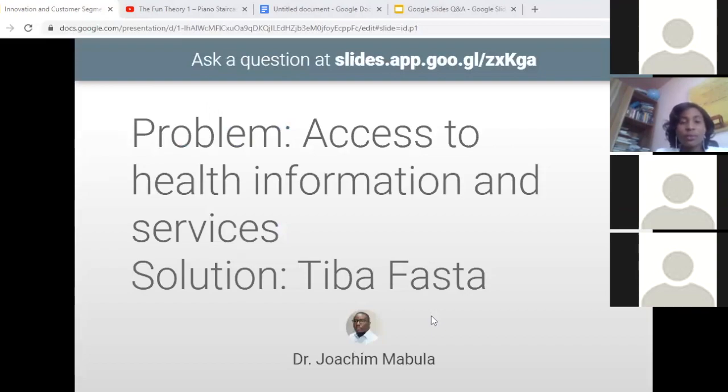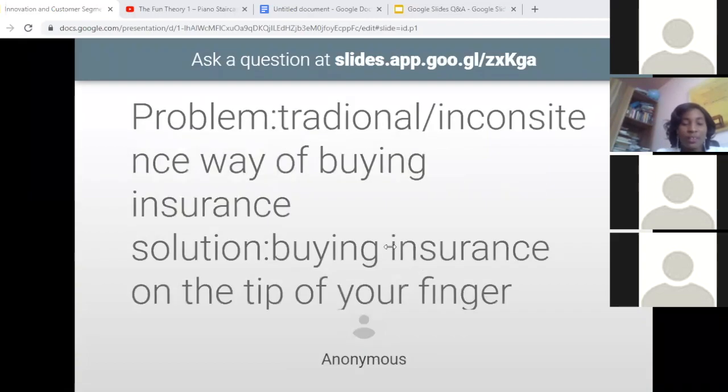Good, good. So if you can see, Joachim's on, I hope I got that spelling correctly. He said problem, access to health information and services, and solution, Tiba Faster. Tiba Faster, you didn't tell us what you're doing in one sentence. Should I type again? Yeah, you can do that. I want to see what solution you're providing in one sentence.